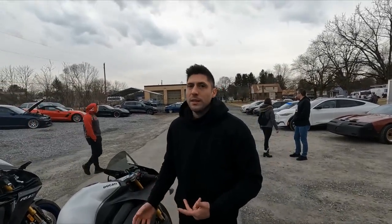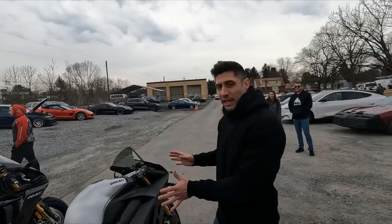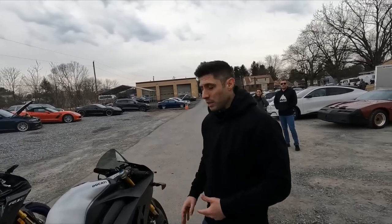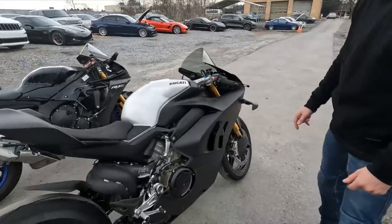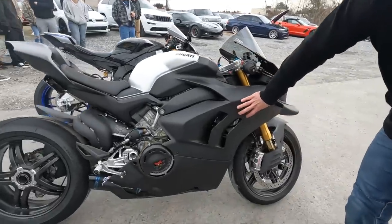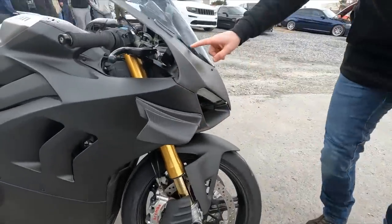They're $100,000. Even this bike is up there. It was 40,000 new, and then we added about 30,000, 35,000 worth of mods. So it's sitting around 80,000 if you add in some of the mods. All of this bodywork is full carbon. It's gorgeous. The wings, all the bodywork.